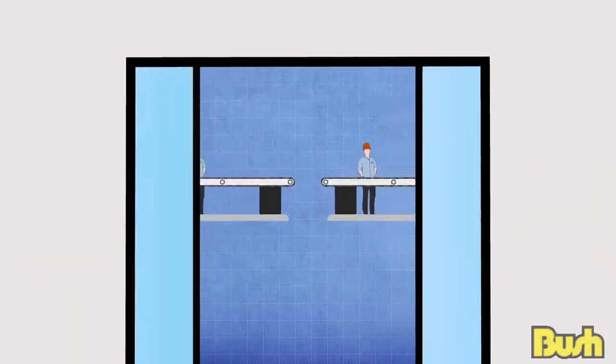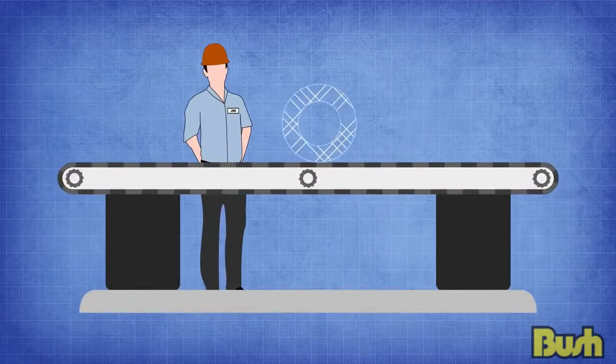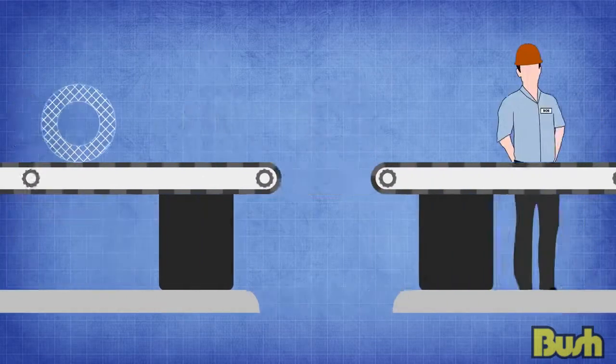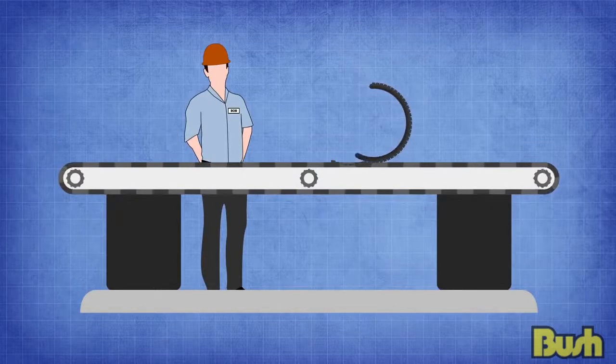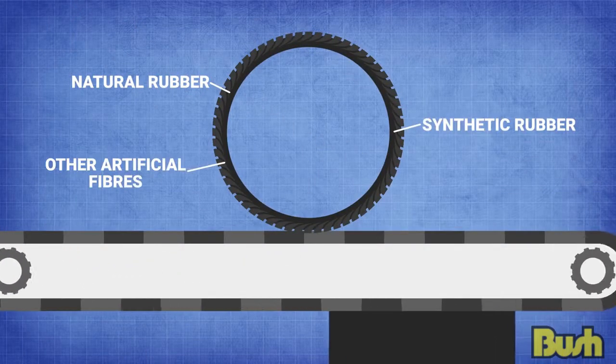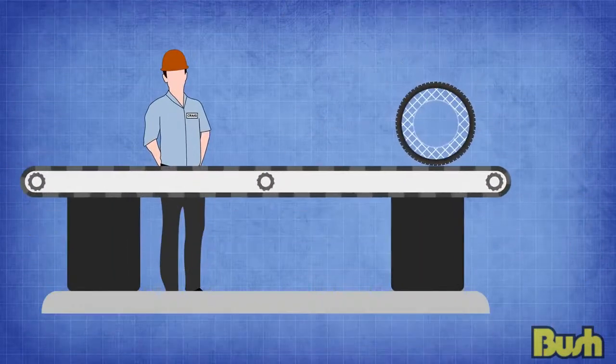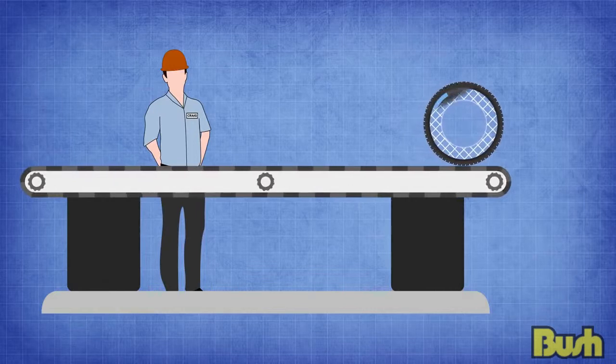Let's take a look inside the factory, where our good friends Jim and Bob are hard at work. Jim creates the shoulder and the carcass of the tyre, while simultaneously Bob is working on creating the belt and tread pattern. The key ingredients in this process are natural rubber, synthetic rubber, and other artificial fibres. Once Jim and Bob have done their job, we move down to Craig, who has a key role in production, where a Formula 1 tyre is born.